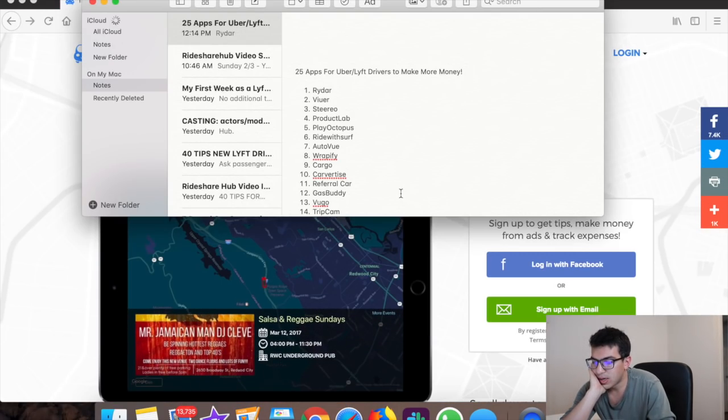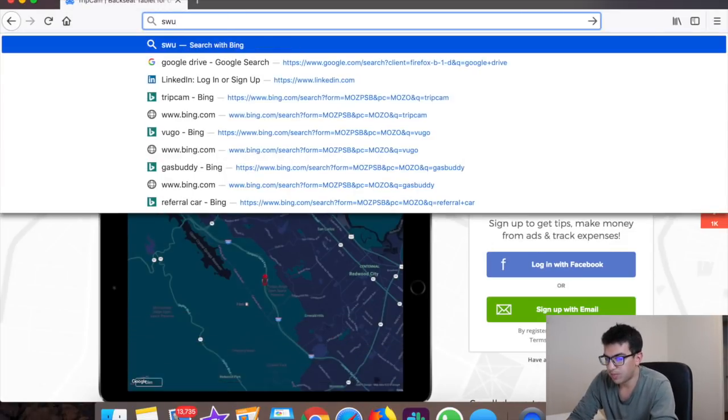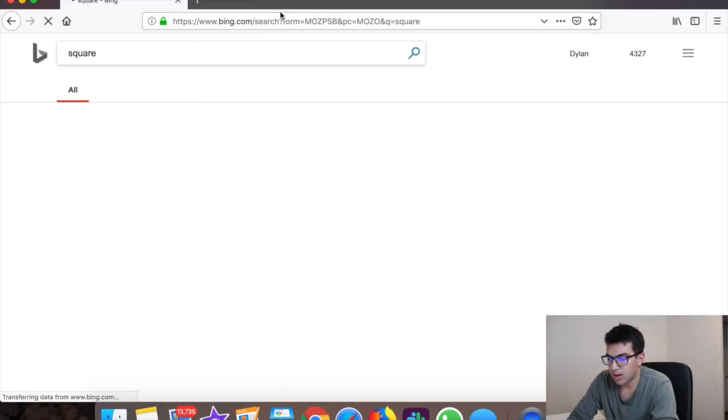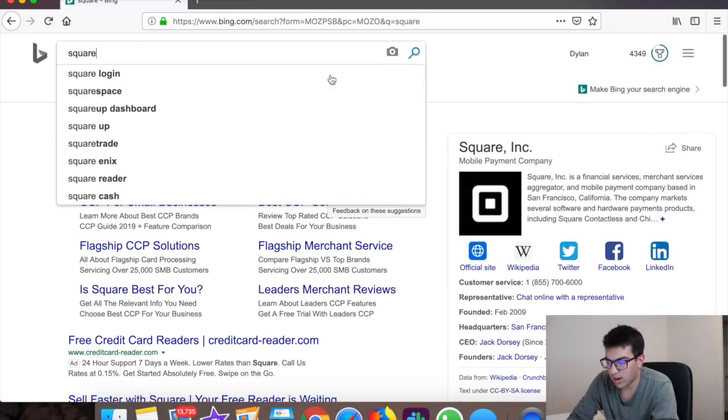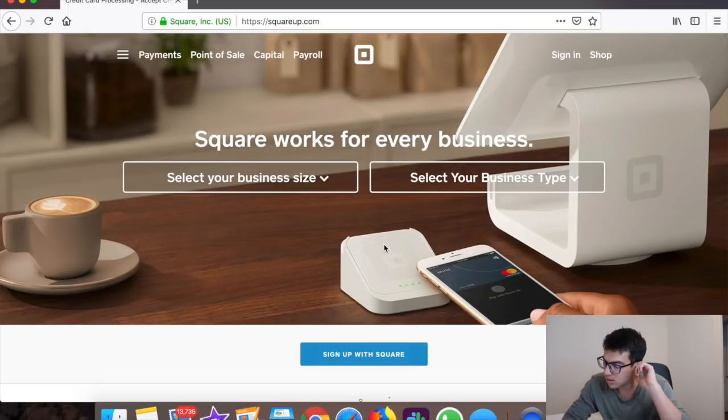But yeah. So the next one is Square. Square is really cool, really simple. I think it's called Square Up. Basically, all you do is they send you this little thing here, and customers can tip you through this, through Square, if they want to swipe their credit card and pay you. A lot of people don't carry cash on them.